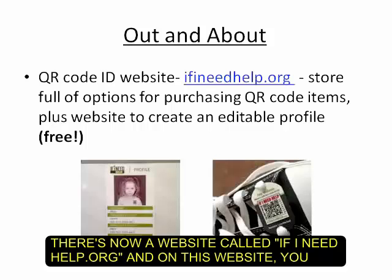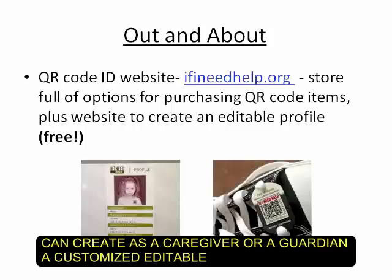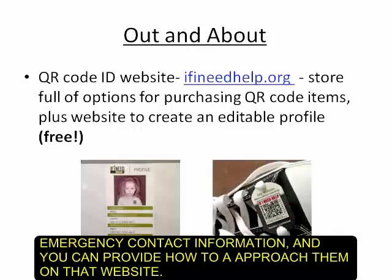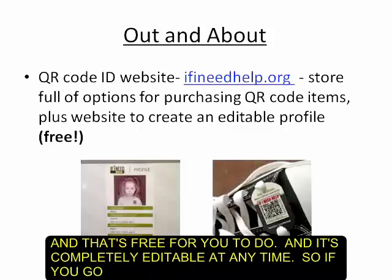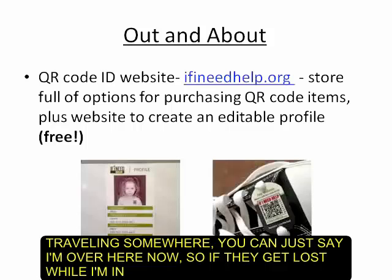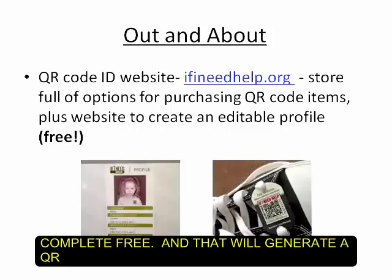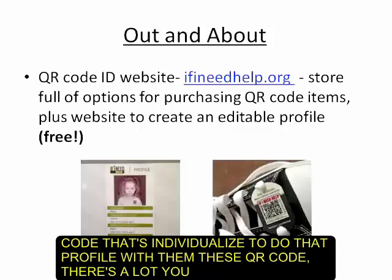On this website, you can create, as a caregiver or a guardian, a customized, editable profile of the individual. You can provide their name, their information, your emergency contact information, and how to approach them. That's free for you to do, and it's completely editable at any time. So if you go traveling somewhere, you can just say, I'm over here now, so if they get lost while I'm in these dates, then contact me at this location or at this phone number. That's completely free, and it will generate a QR code that is individualized and specific to that individual's editable profile.